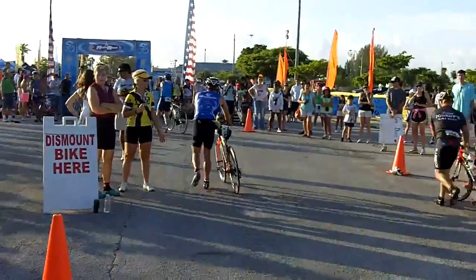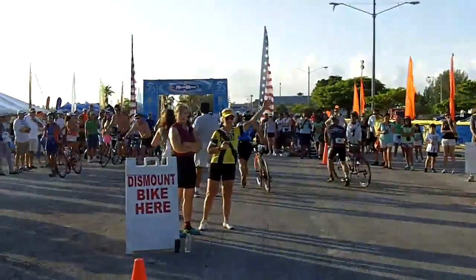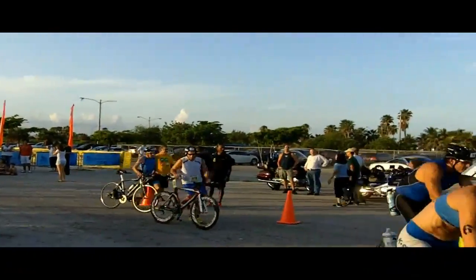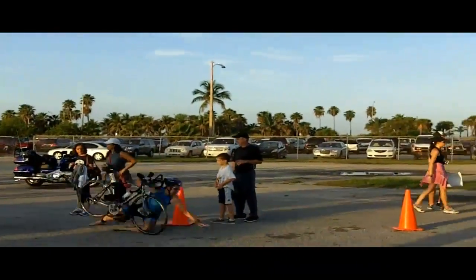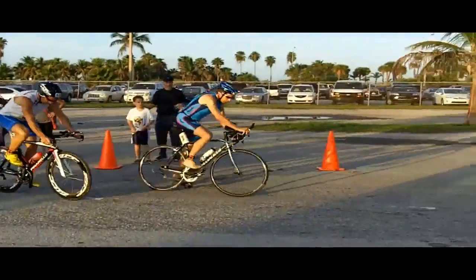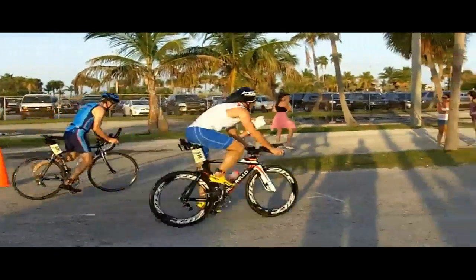Now, let me show you why I was in pain during this race and why it slowed me up a little bit. This is my bike mount. Here I am coming out of the bike, and down I go. Not good. I get up, regain my senses, and I take off.